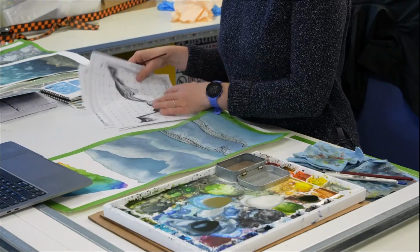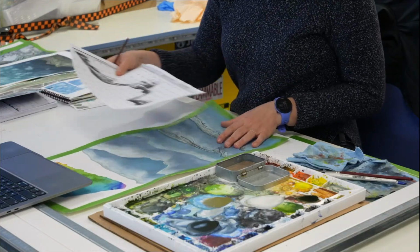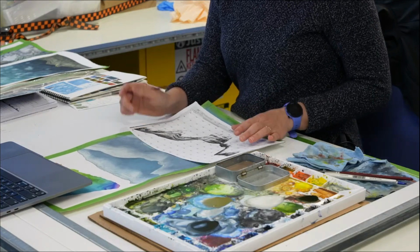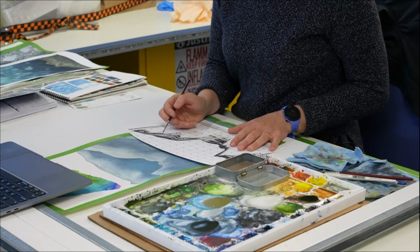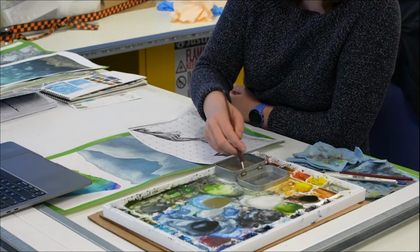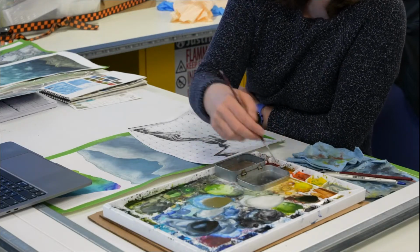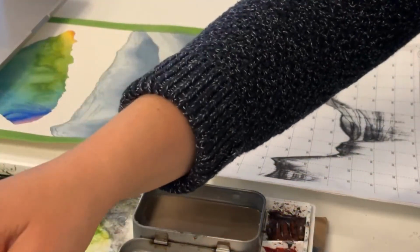I'm going to work on this one that's a little more dramatic and fun looking here. This is what the profiles look like in just the black color. So I'm mixing a really dark color to draw those profile lines.